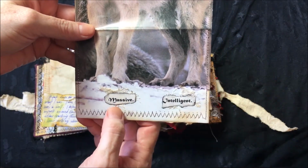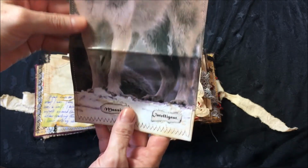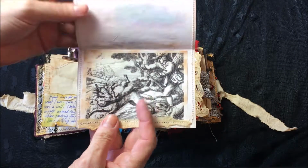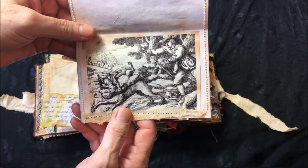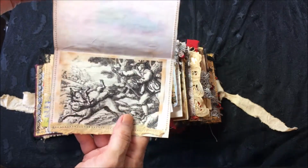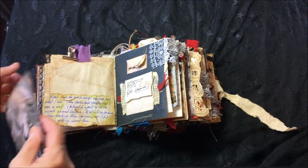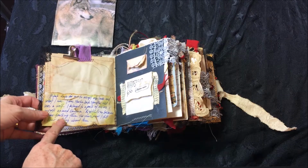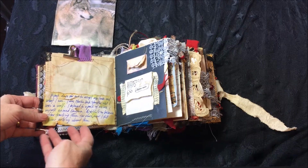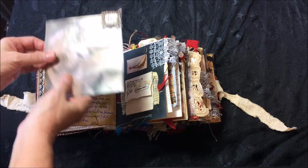I do have some words just to describe wolves: massive and intelligent, of course. They're all that. And in the back is something from an old engraving, public domain, that I found, and some eco-dyed paper as well with some different colors on there. So the story does start here, and I do have these notes. These are sort of Martin's notes, and he writes about what is happening at this time.